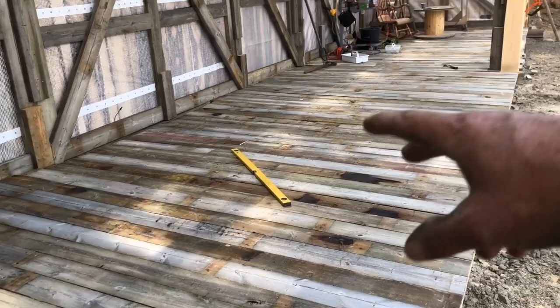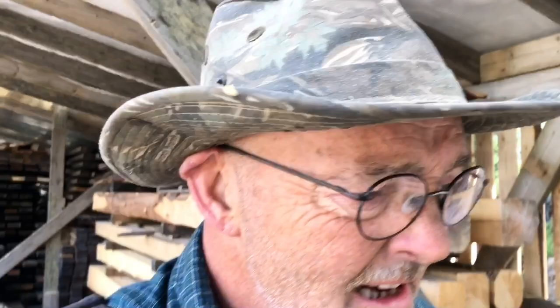I didn't show any of this because me just nailing for days and days and days is boring. Nails. So there's 10 nails in each board, 150 boards. Right, that's just in the floor. They're the big ones. 8-inch nails.